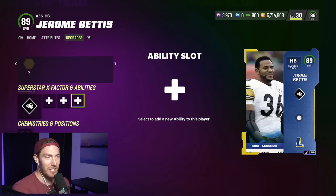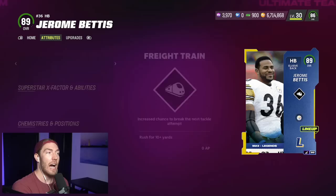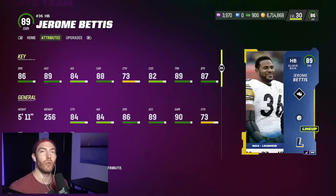We're going to try to run the ball with him a lot today, see if we can get that activated. I'm going to try my best to get Jerome Bettis involved. That's my one goal for this gameplay.